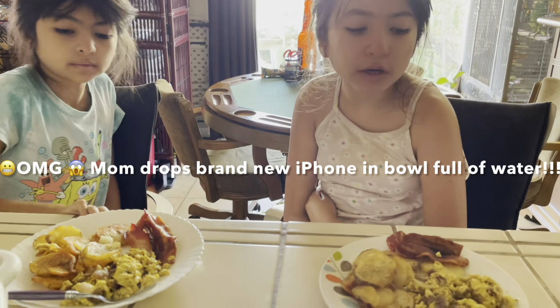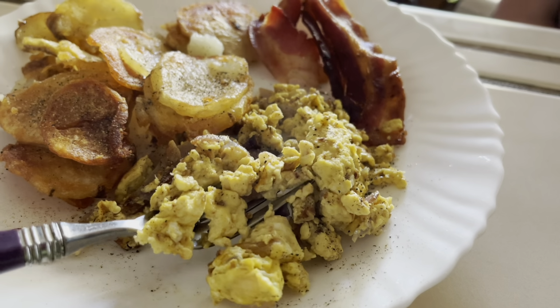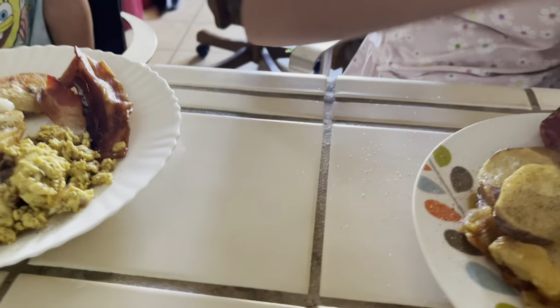This is what it turned out to look like, the potato, bacon, and eggs. And scrambled eggs. Yeah, guys, so fry more chicken.